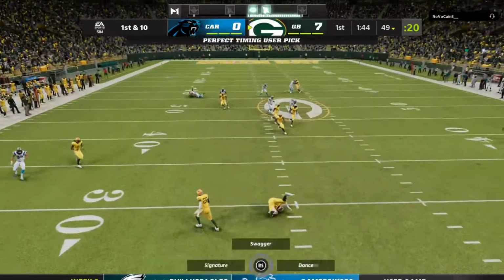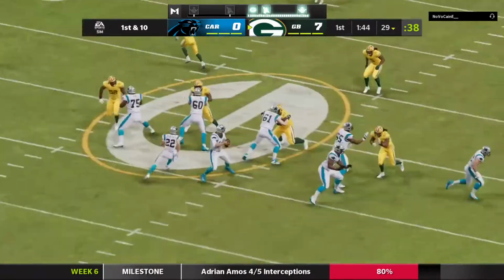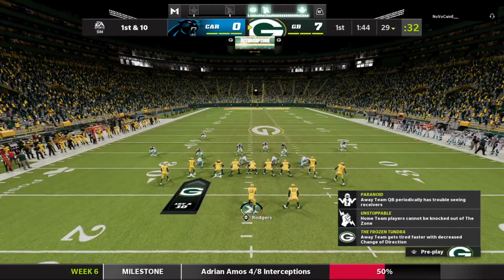Trying to get it to Anderson, but it's intercepted. Adrian Amos with a pick. And the Packers will take over here just shy of the 30. Rodgers will break the huddle and bring the pack up, 1st and 10, just shy of the 30.